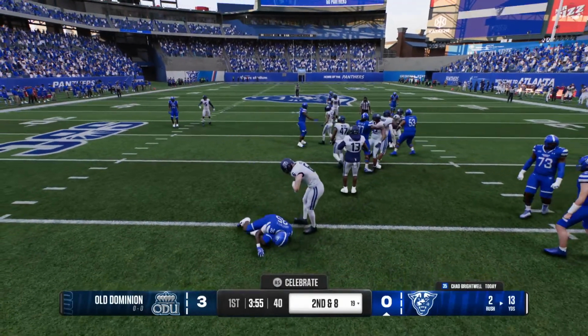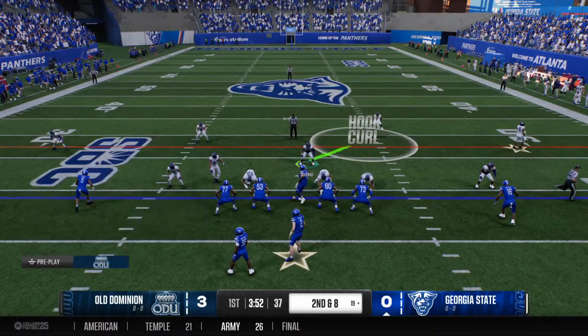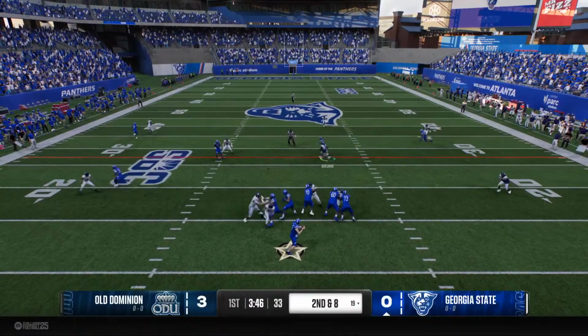You got to go out. You got to call your plays. And I hope this coaching staff isn't going to be afraid to throw at this drive. Georgia State jumps back to the line. Looking downfield is Harrison.